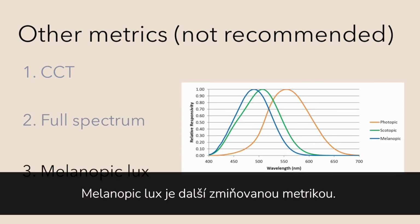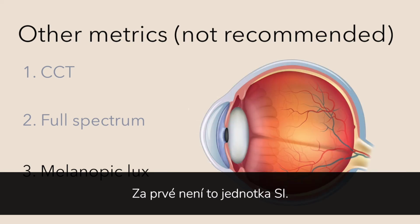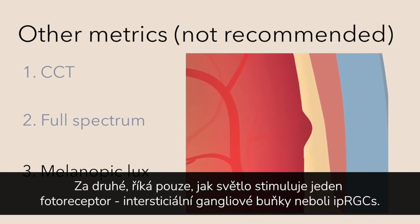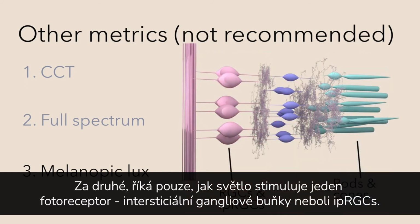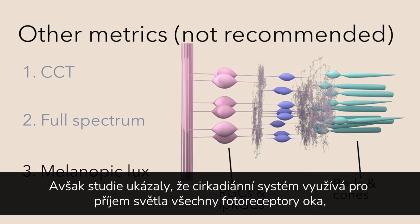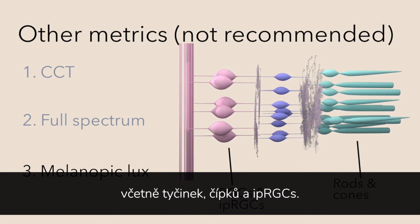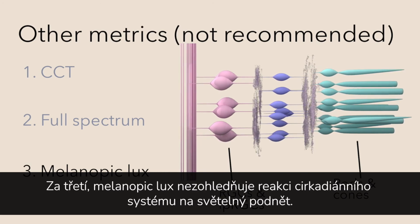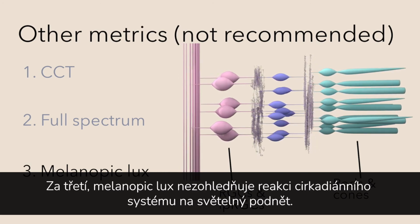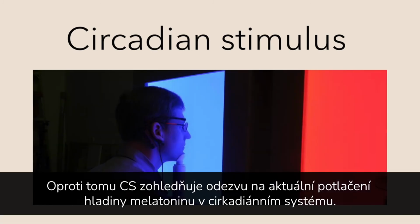Melanopic lux is another talked about metric. Melanopic lux is, however, incorrect for many reasons. First, it is not in SI units. Second, it speaks to how light stimulates one photoreceptor, the intrinsically photosensitive retinal ganglion cells, or ipRGCs. But studies have shown that the circadian system uses all photoreceptors to respond to light, including rods, cones, and the ipRGCs. Third, melanopic lux does not predict the response of the circadian system to the light stimulus. In contrast, CS can predict the response of an important outcome of the circadian system, acute melatonin suppression.